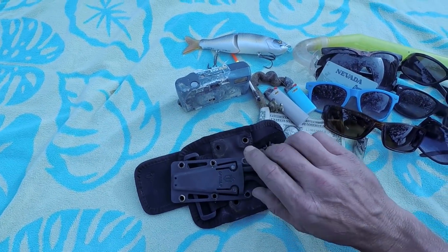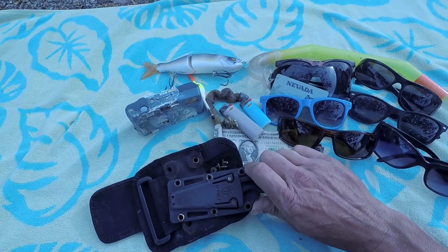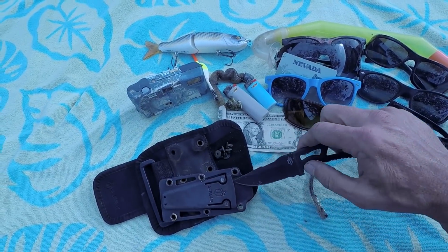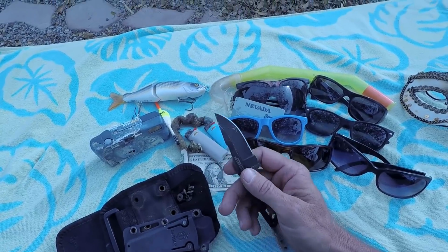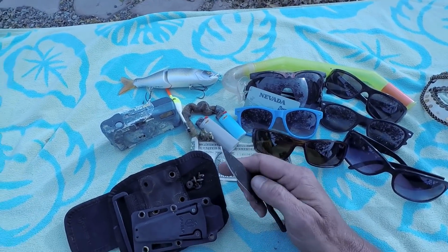The knife was cool, man. That was fun to find. You saw me try to stick it on my thigh. It's an ankle knife. It's called the Gerber Ghost. It's a pretty cool little knife. Been in the water a minute. Had some rust on it. I cleaned it off and stuff.